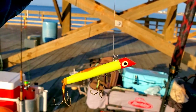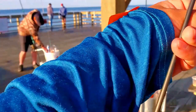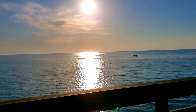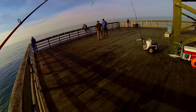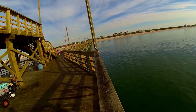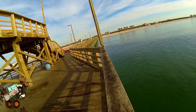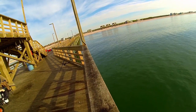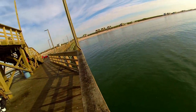And you can see I added some Pro-Cure, the Menhaden flavor, onto my Gotcha. I figured some of those fish that chase it but don't actually commit might be enticed to commit with that added scent there. You'll see here I fish my Gotcha lure a couple of different ways, either walking it on the top like it's intended to, or letting it sink down below and popping it off the bottom.